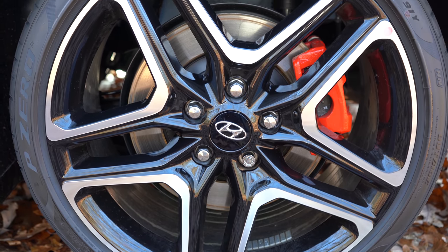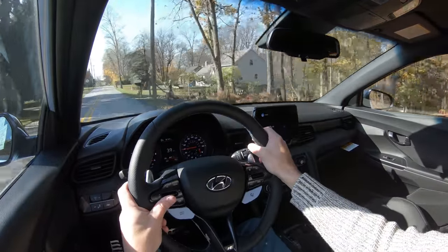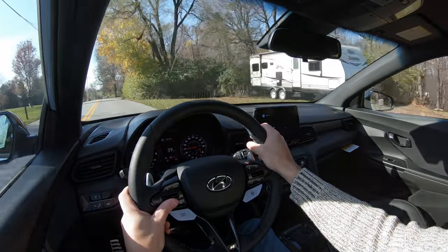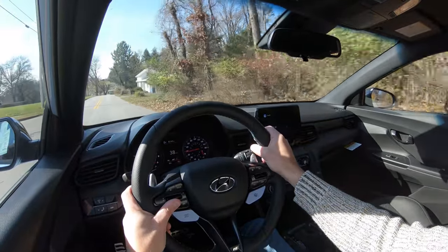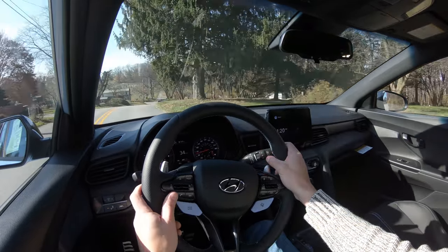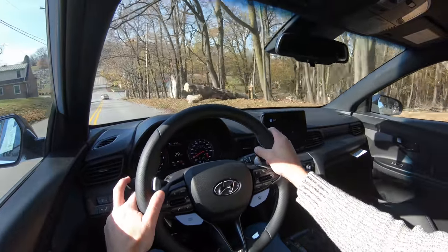some of the more advanced fun safety features include forward collision avoidance assist, lane following assist, lane keeping assist, which is an excellent system with really any Hyundai, I will attest to that. Driver attention warning system, and actually a blind spot monitor with rear cross traffic alert also coming standard. That doesn't always come standard, so that's going to be the little car icons in your side mirrors letting you know if somebody's in your blind spot so you don't go turning into them.